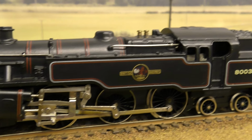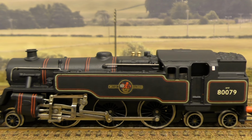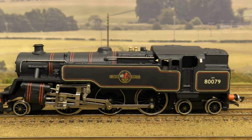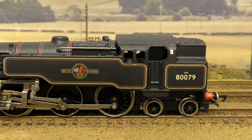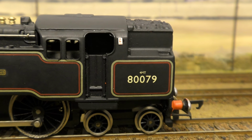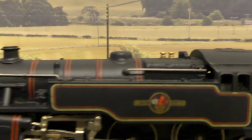If we move along, this one is 80079, and I had this one resprayed professionally and renumbered 80079. You can see here that the application of the numbers is just a wee tad finer than on the previous model, and it's got 4MT, which is the power classification. I've also added on the overhead electrification warning stickers. You can see on the cab, I think there's some on the front somewhere.